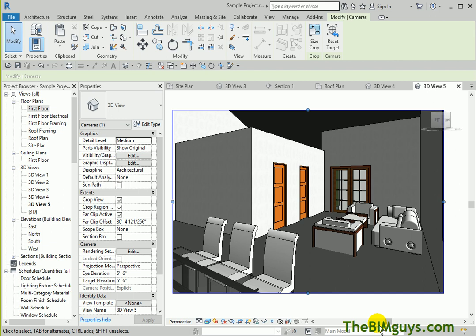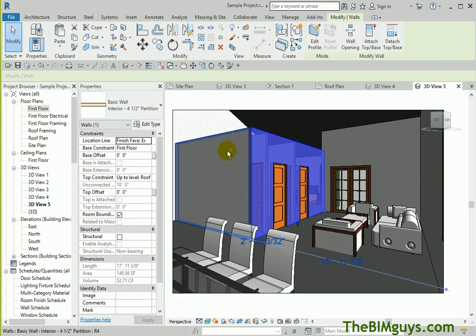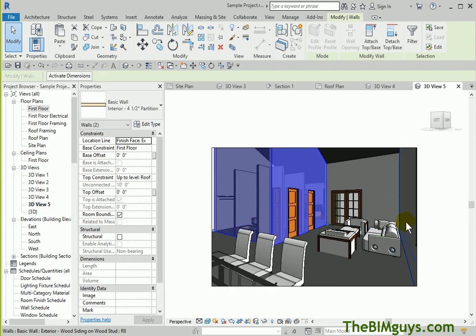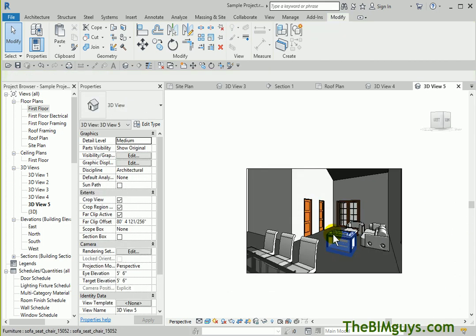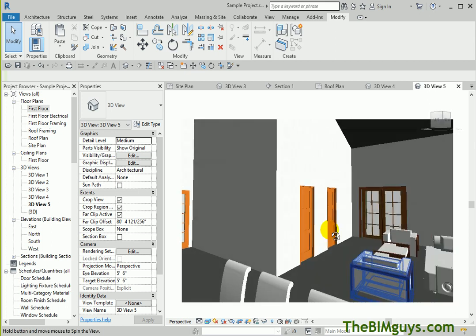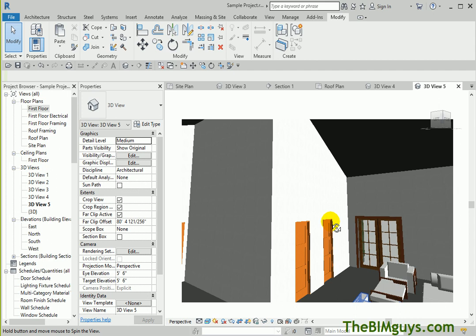So there's our model. I may decide that these walls need to go up to the roof. We just hit attach to the roof, and you'll see they go up. So if you wanted to have that type of design, you can see what's happening in the building. So quite a nice little feature there, and we can spin around and move around and see what's happening in our model.